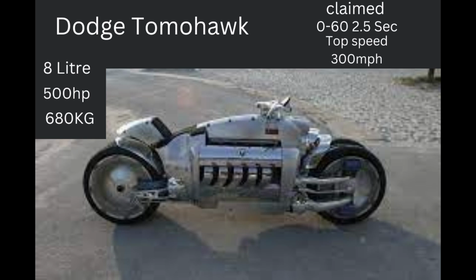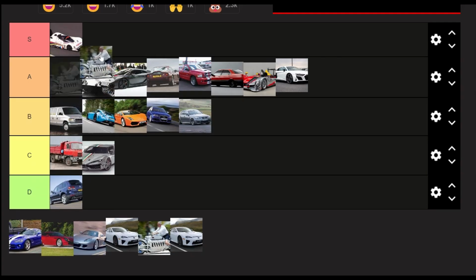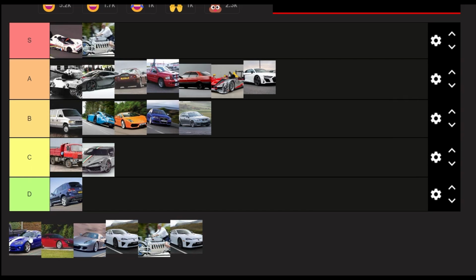The reason why it's in the S tier is because of its performance. Apparently this car could achieve 420 miles an hour, no, not kilometres an hour. This was later revised to be only 300 miles an hour, which is still faster than any other production car on the planet even 20 years later. Now, despite being given top speed.